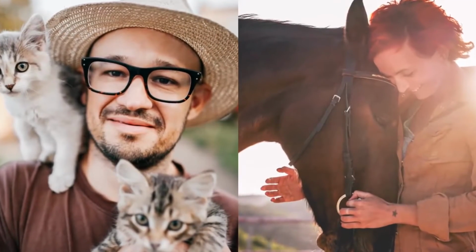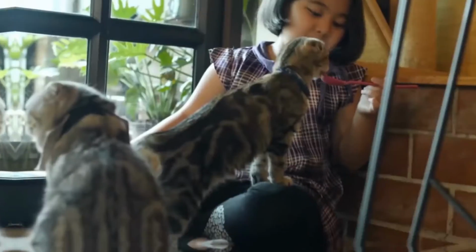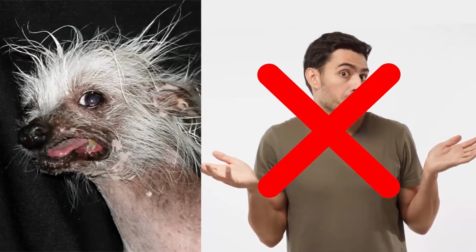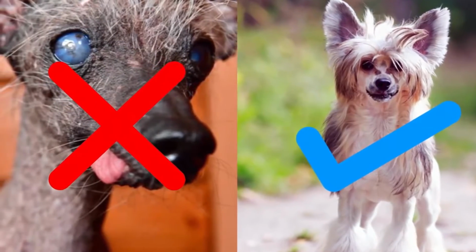Artificial selection, also known as selective breeding, is a nice way of saying that humans have guided the evolution of other animals until they become mutants. To this date, science doesn't really know what causes some of these extreme mutations. Some of these changes are functional, and some of them are downright monstrous.